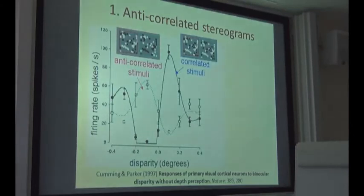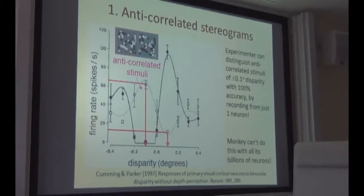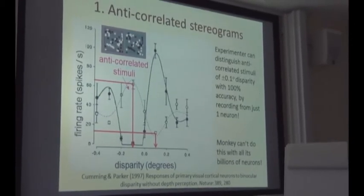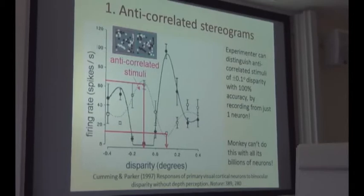But interestingly, when you record from a monkey brain, it does not look like a complete mess. So here's the disparity tuning curve for a conventional correlated random dot pattern, much like the one you saw before. Here is the response from the same cell to anticorrelated stimuli. And you can see that if you imagine asking the experimenter to distinguish between plus or minus 0.1 degree disparity armed only with his electrode, he'd be able to perform at 100%, right? Just by comparing the spiking rate of this one neuron out of the untold millions in this monkey's V1. And yet the monkey itself can't do it, even though it's clearly highly motivated and this is how it earns its daily water and so on. So it's kind of amazing that that information, which is absolutely there in V1, is apparently totally erased from perception.